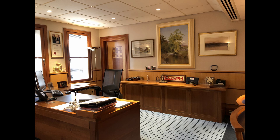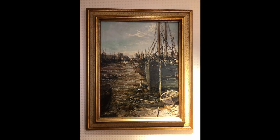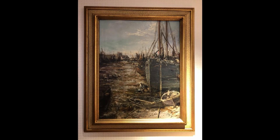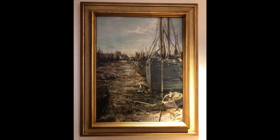That was his real quality work from his pre-Raphaelite days. The details, phenomenally good. And I'm delighted that I've got two of them. They came back from London and I bought them at auction.